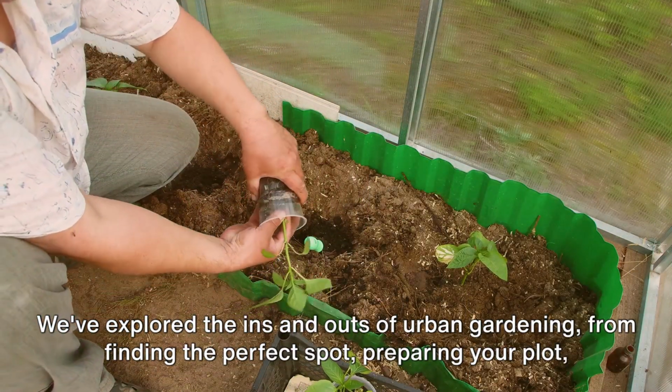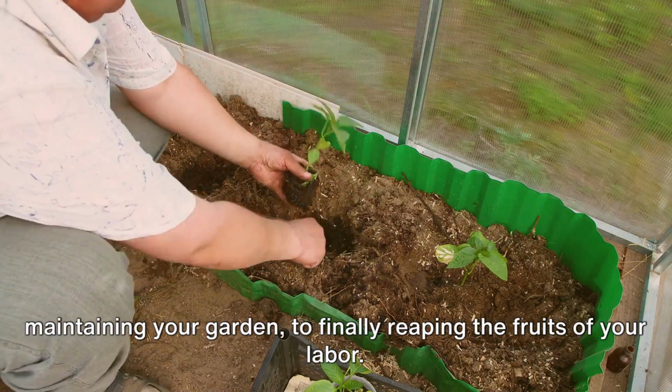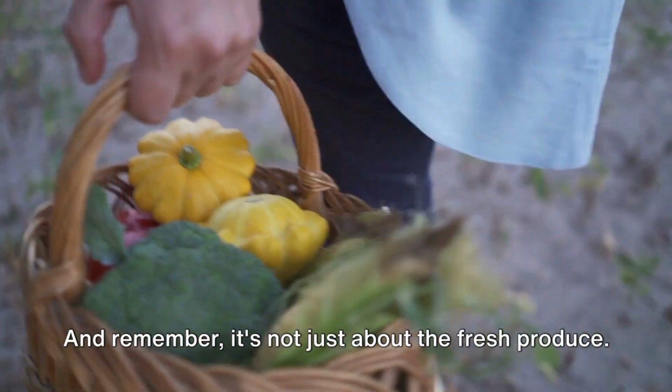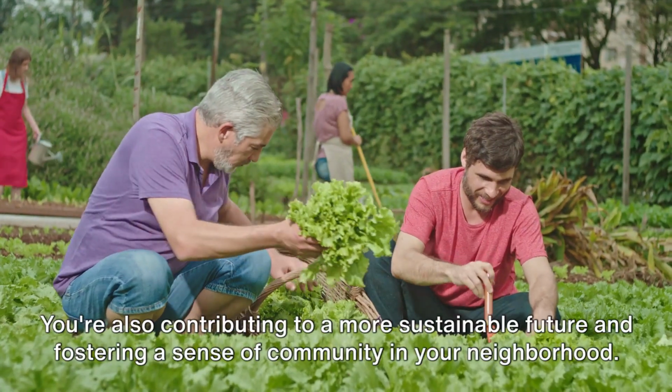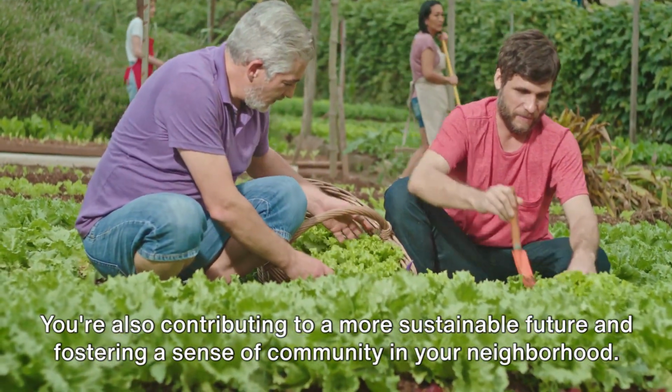We've explored the ins and outs of urban gardening, from finding the perfect spot, preparing your plot, maintaining your garden, to finally reaping the fruits of your labor. And remember, it's not just about the fresh produce. You're also contributing to a more sustainable future and fostering a sense of community in your neighborhood.